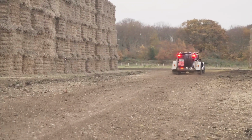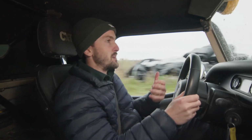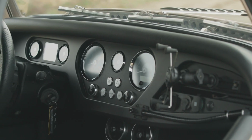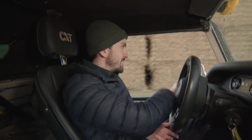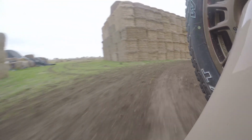What I love as well is the fact that this is still a Morgan +4, so as soon as you climb in, you've got the smell of leather. The dashboard feels very familiar. You get it in, it's like, oh, it's a Morgan +4. You've still got a heater, which on a day like today is glorious. But then there are these little touches that remind you you're not in just a normal +4.